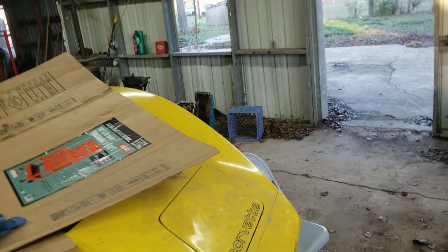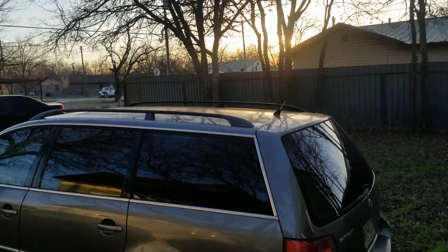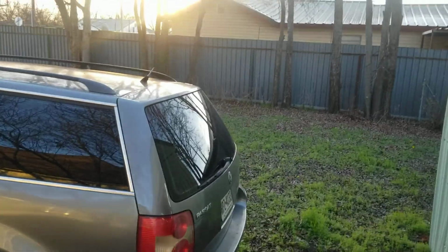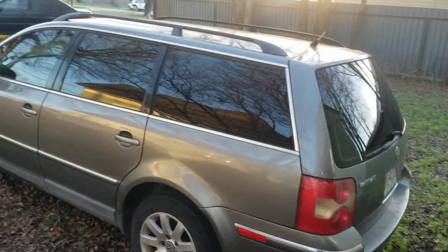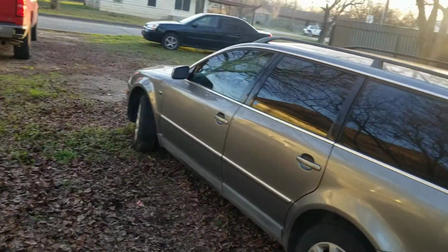Anyway, I guess we can walk out here, show you the next victim. I need to do a video on it. 2002 Passat, bought on the auction site. Yeah, it's nice on the outside, but she's pretty rough on the inside. Got some problems, runs good, but got some issues we're going to work out. I'll do a video on it eventually.